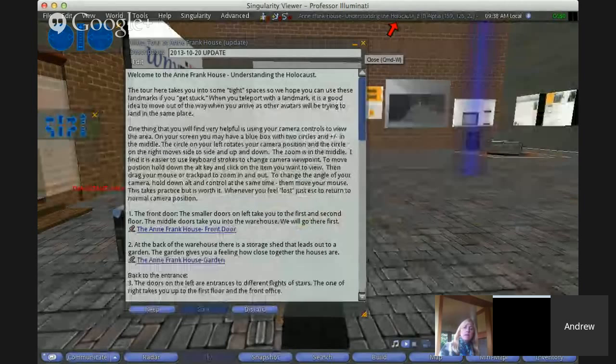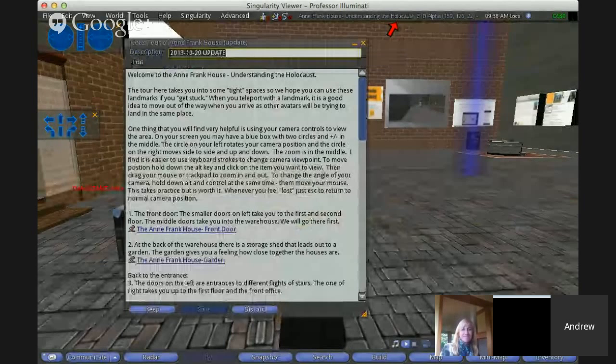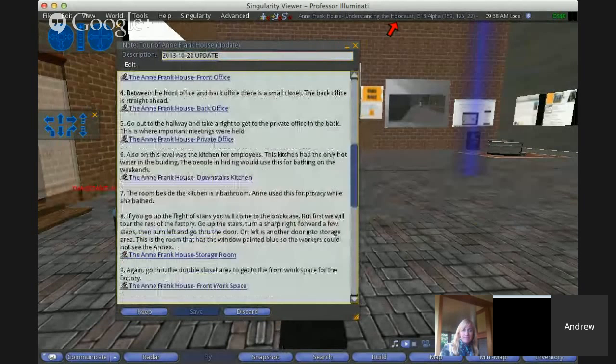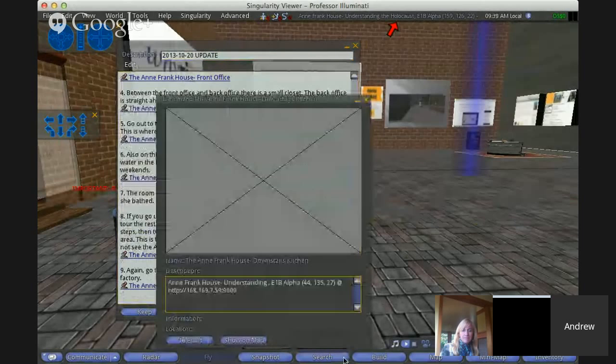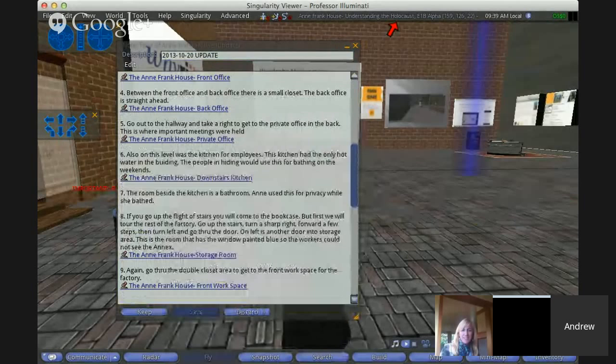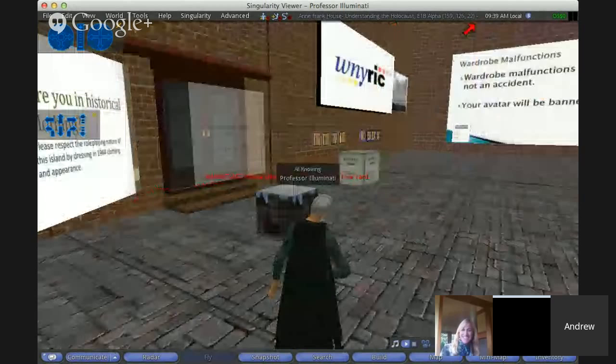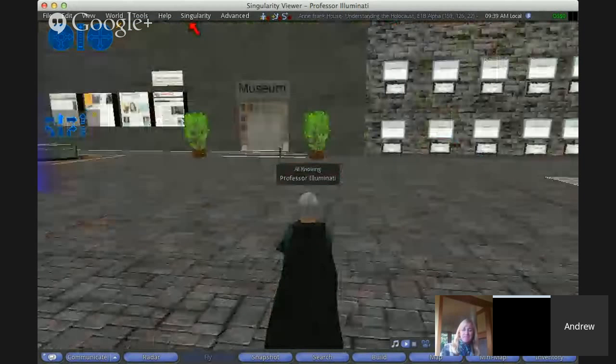So you get a note card, and you can actually visit different rooms in the annex. So, for example, we will go to the downstairs kitchen, teleport there. Hopefully that works. Yeah, the teleport's here. We're not teleporting. All right. But you could teleport to the annex. But we'll go to the museum, because that's right ahead of us.